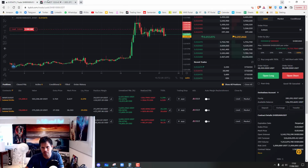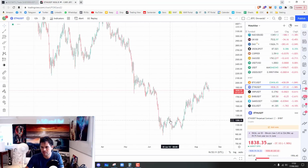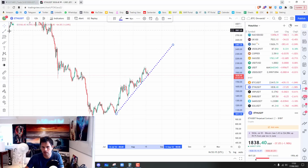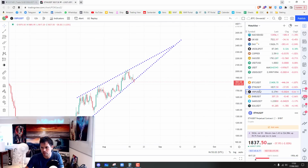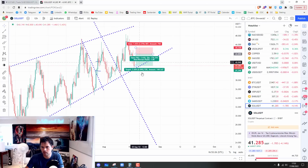Yeah, these are fresh new trades. So ETH, same sort of thing. If you were to draw that along with that, it seems a bit premature to break out of this rising compression just yet. So that's done all right.